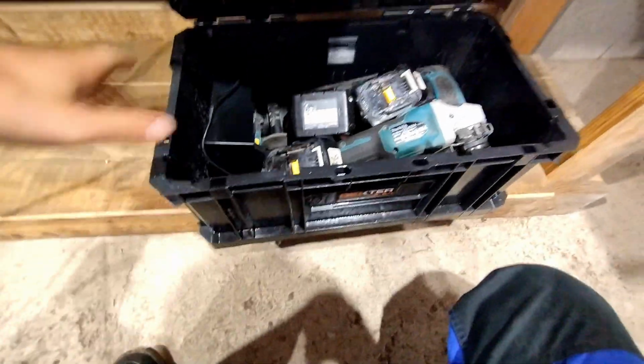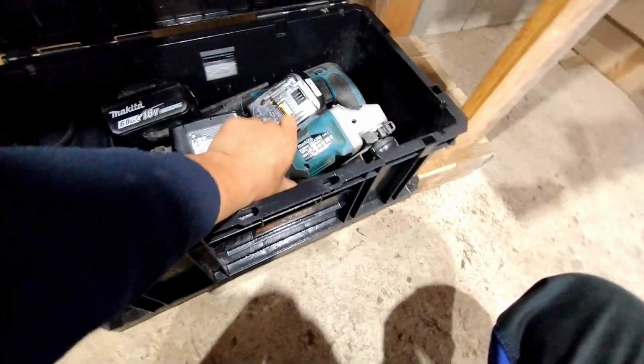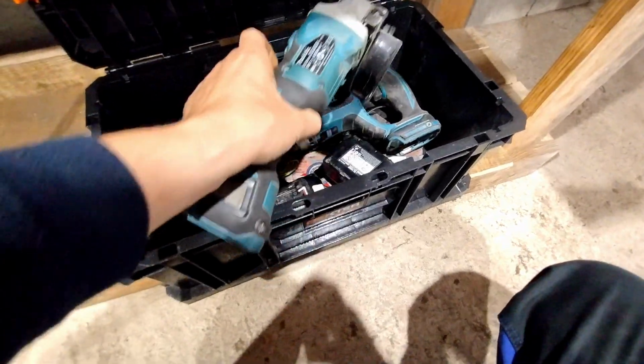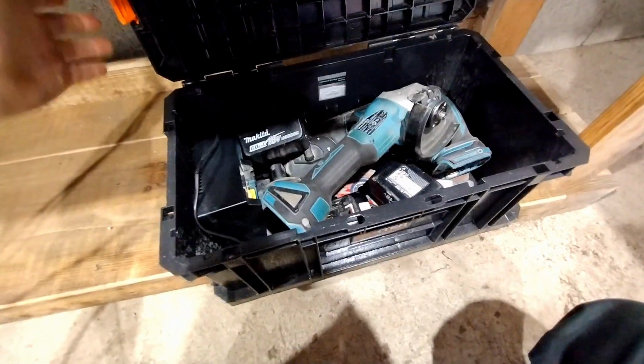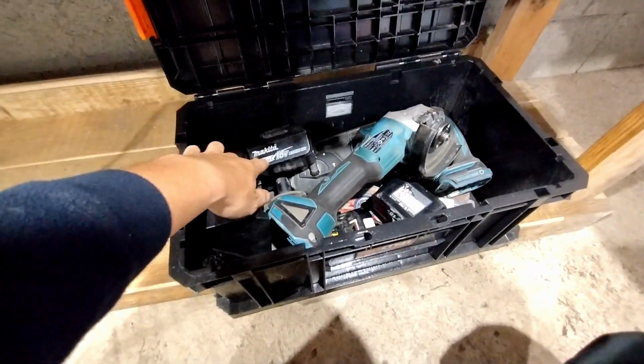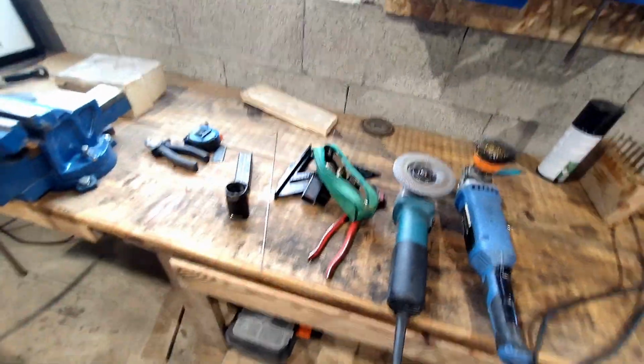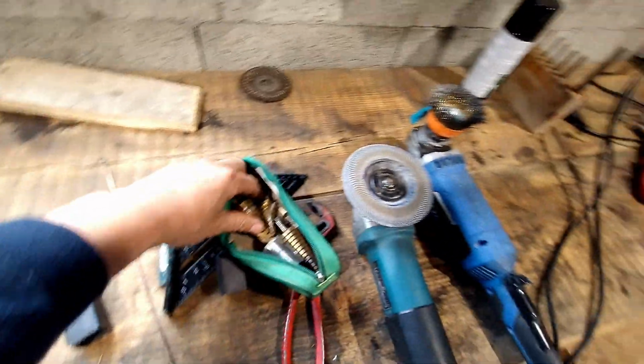a few other tools. I bought some Makita stuff, batteries, and well, this is a grinder. What do I have to say? Really good, wonderful grinder. Batteries actually last a fair amount of time. These are 6 amp hours. Moving on then, on this side, other grinders, stuff to just drill.